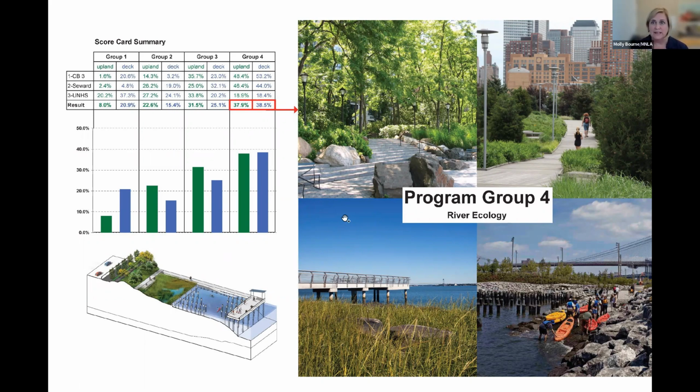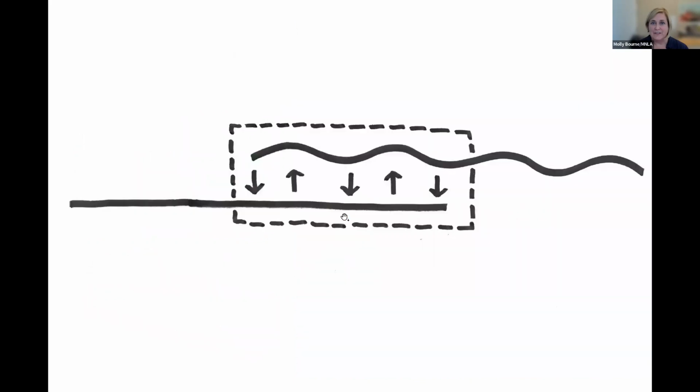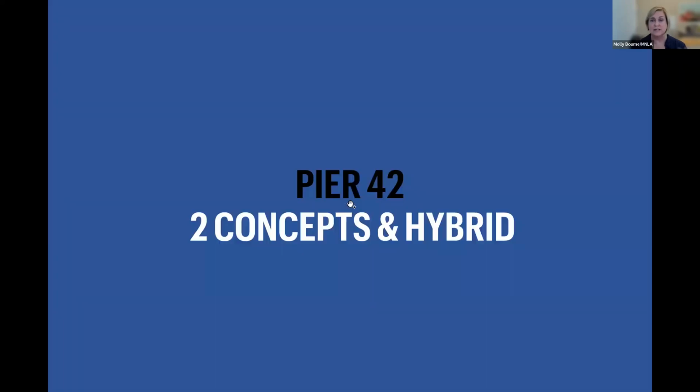So this is a beautiful line diagram that talks about the concept of this very straight edge and this idea of nature coming in, and what is that exchange? And so the question is, can this happen on Pier 42? So what I'm going to show you is 2 concepts and 1 hybrid, which was the resulting master plan.